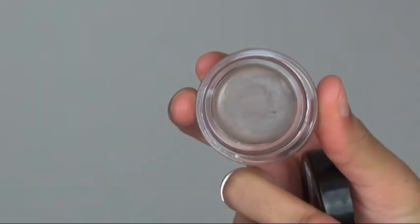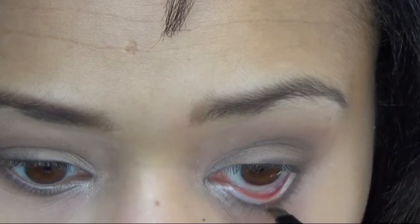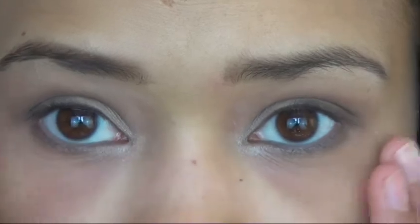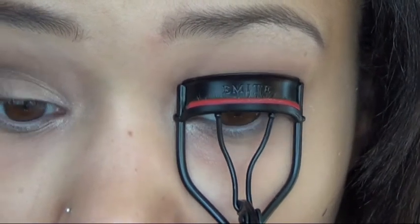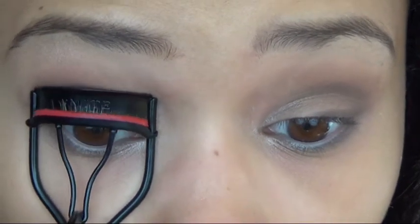I'm taking a Maybelline colour tattoo, and I'm going to be using an angled brush just to run that in the waterline. This is in the colour Taupe. It gives a really nice effect, and they have great staying power. I'm using just some eyelash curlers just to give my eyelashes some extra lift.